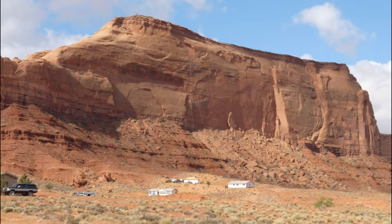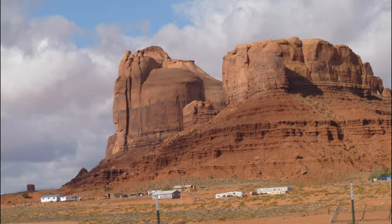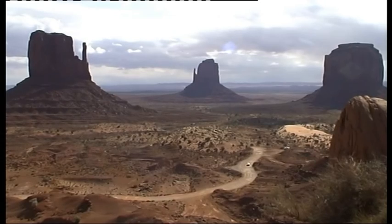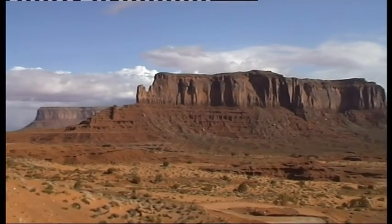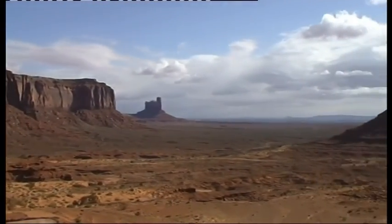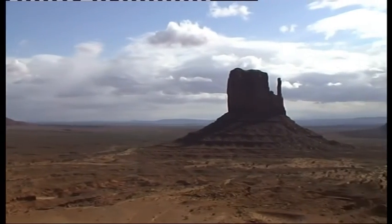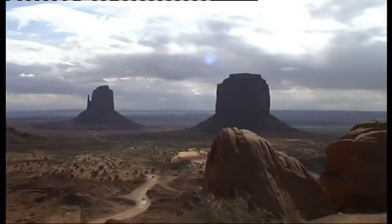Then we drove across the plain to the viewpoint overlooking Monument Valley itself, believed by the Navajo to be the centre of the earth. Here you can see the left and right mittens, just two of a wide panorama of unusual rock monoliths. Temperatures in the valley range from 25 degrees Fahrenheit in winter to 90 degrees in summer. Rainfall averages 8 inches a year.